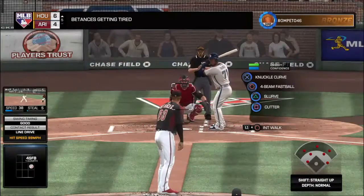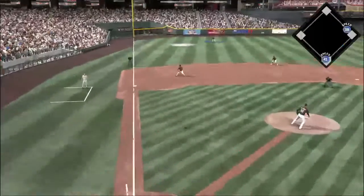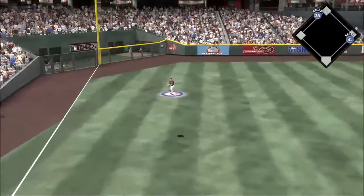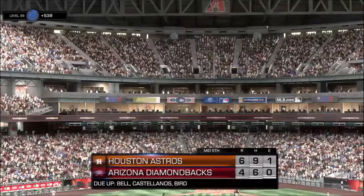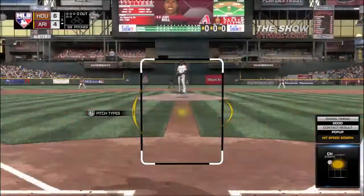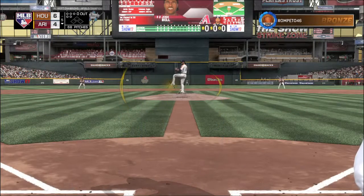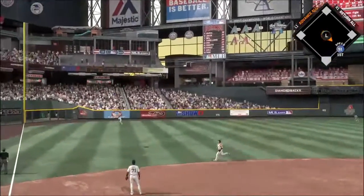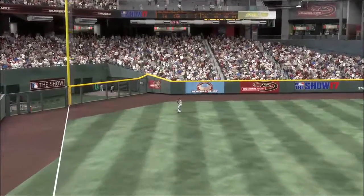Stepping in, Maikel Franco. 0 for 1 with a run scored thus far. Pulled high in the air out to left field. And he'll get there in plenty of time to put this one away, and that ends the inning. Josh Bell the next to hit. He'll lead things off as we begin the home fifth. First baseman. That's lifted the other way out to left. Davis is under it. One down.